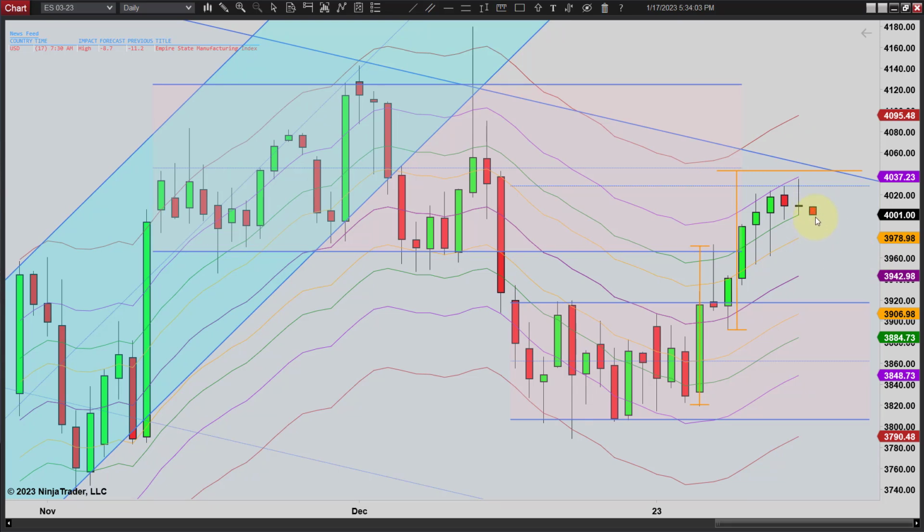Doesn't mean we will, but that's what it looks like so far, and it does look like we're getting follow through selling. Of course, this is overnight, so a lot of times if you get a trend moving that's good enough in the overnight, it'll continue into the regular open. So we'll see what happens. We're not severely overbought here, but we're getting into overbought territory. So it wouldn't surprise me at all.